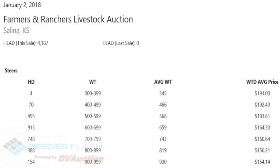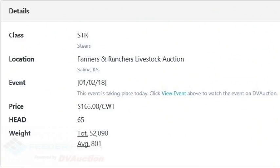Almost 750 head of 7-weight steers, average 743 at 160.64, and 388 head of 8 weights, averaging 819 at 156.21. That's pretty high, but helped out by this individual quote there in Salina of a good load of steers weighing right at 800 pounds, or 801, bring 163 on Tuesday. That's your feeder flash for Wednesday.